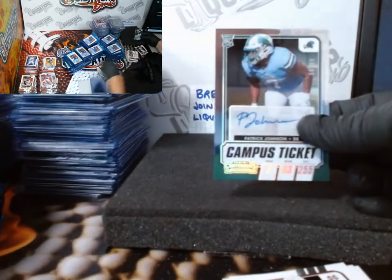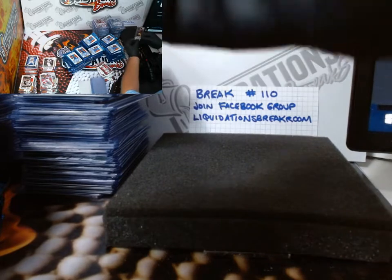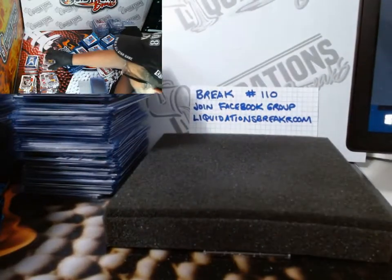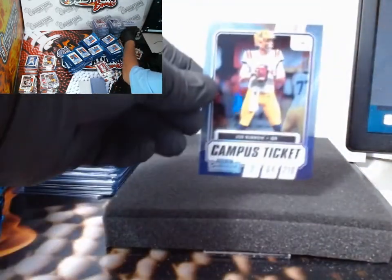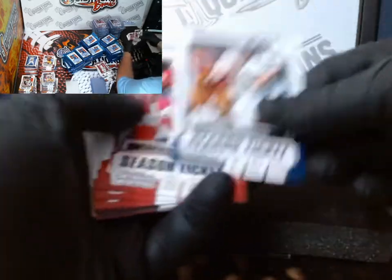Patrick Johnson, the 99. Robert Woods. Spencer Brown. Joe Burrow. Hey, Andrew. We got a couple Waddle autographs, but I noticed you don't have them today. We also got a Waddle Campus ID. Rogers.